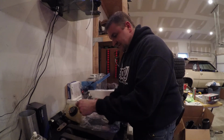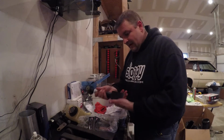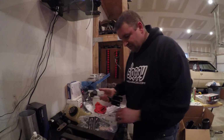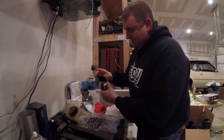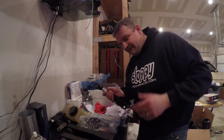But these control arms are from Southside Machine Performance. Heavy duty, easy to put on, and what I'm going to end up doing here, I have a little trick. They give you a bushing in each one of these, so I'm going to just put them over there. Not going to do anything with them.